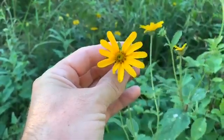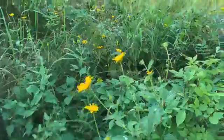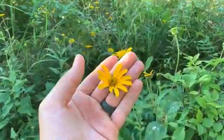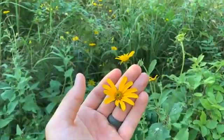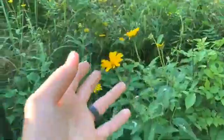Nice. We have Indian paintbrush here in Missouri, Brian. How nice. And oxeye sunflowers are often a lot more golden in color compared to their sunflower cousins. So let's go see if we can find some more sunflowers.